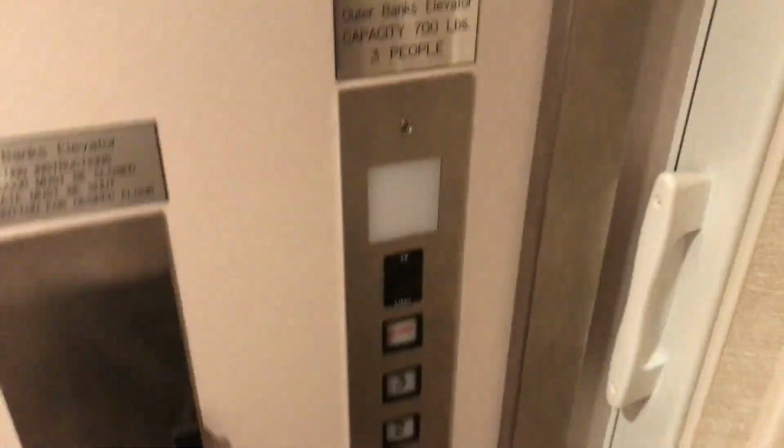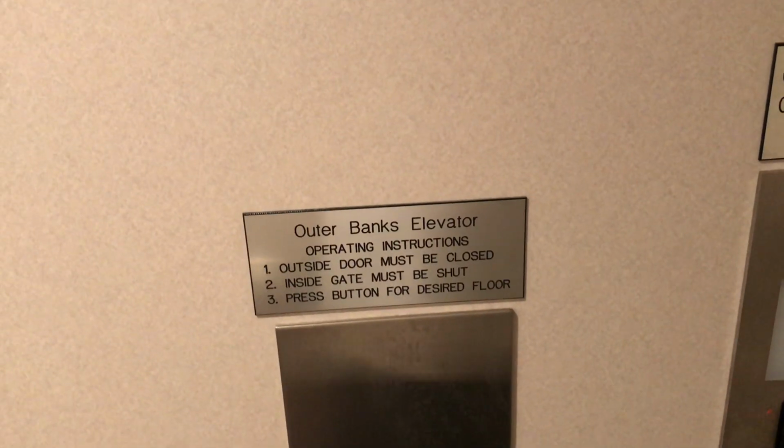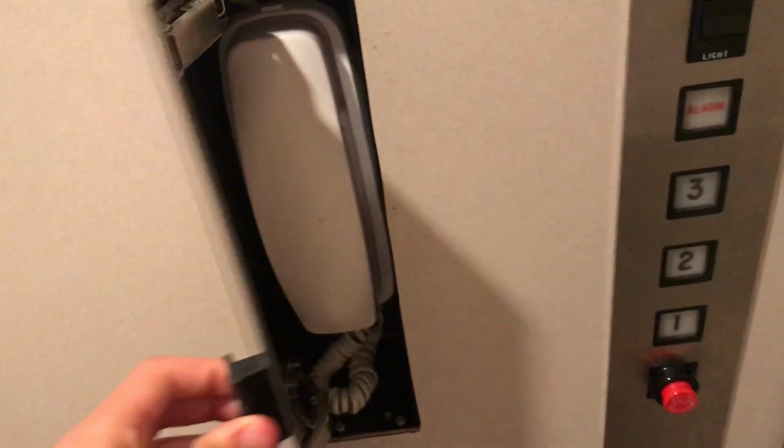All right, we're going to shut the door and we'll get a cab view. Very nice elevator. Look at this. All right. Here are the fixtures. Here's your sign. I think that's the emergency light. There's your sign. It's an Outer Banks elevator. And there's your phone right there.